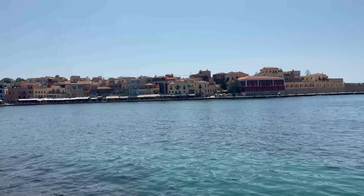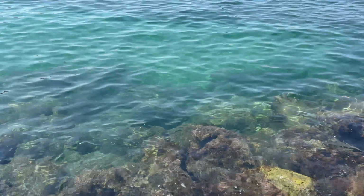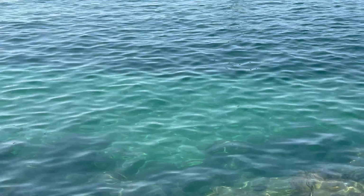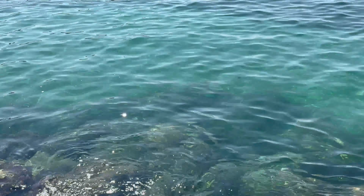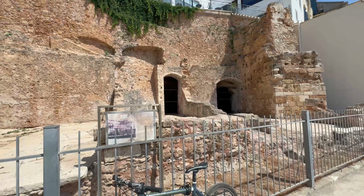I believe this area is called the Crete Harbor. You can find a glass bottom boat tour from this area, or just simply wander around into the various shops and boutiques that surround the harbor area. So this area is basically ruins from a German bombing.